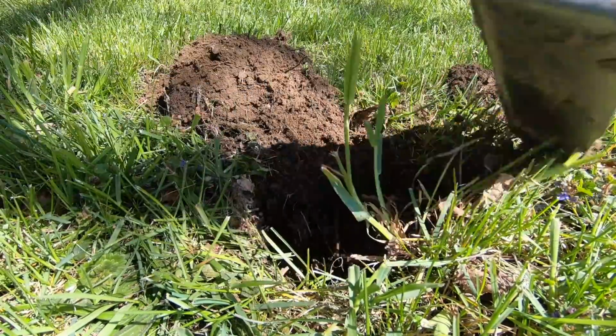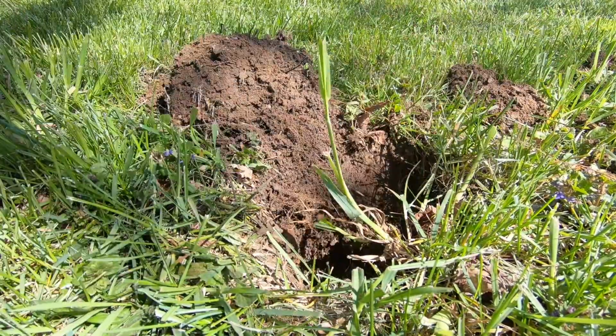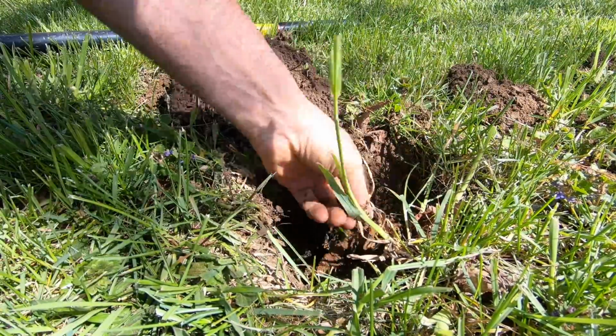Big piece of iron, if that's the case. Yeah, big piece of iron down there. Let's see what it is. It'll do us well to dig iron though, because again, this is a good Confederate place.